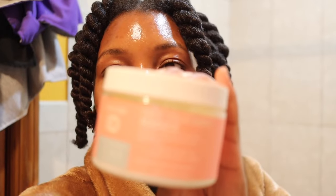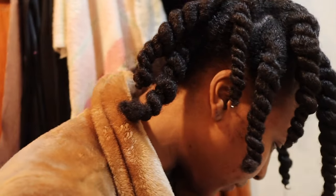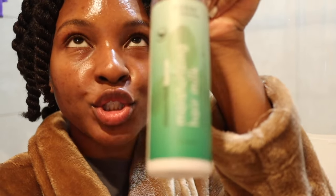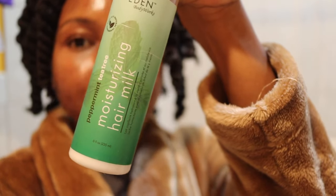And then the deep conditioner I'm gonna use comes from Texture ID. It's their deep treatment mask. So this is my little combo for today's wash day. And I wanna put my leave-in in. For leave-in, I'm gonna use my Eden BodyWorks moisturizing hair milk. This is from their peppermint tea tree line. Y'all, this stuff is so good. So this is my lineup for today's wash day.